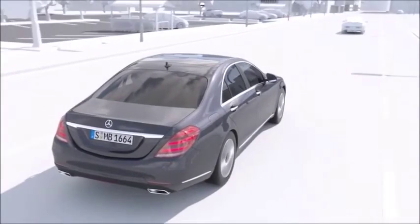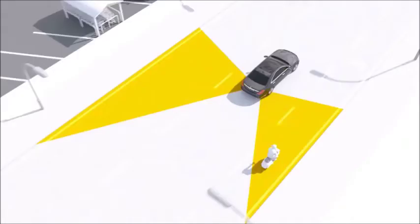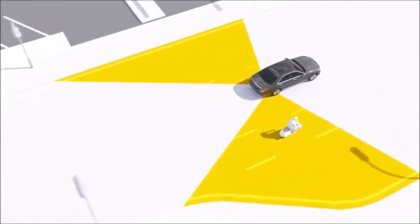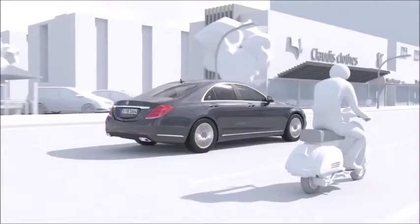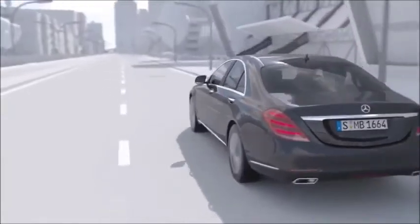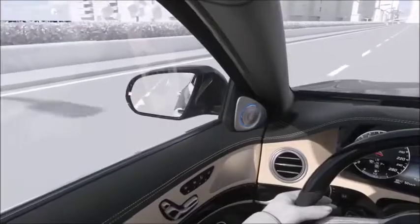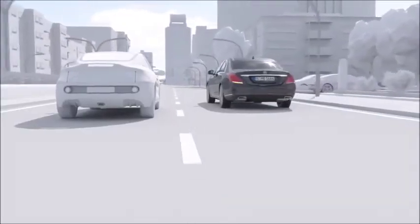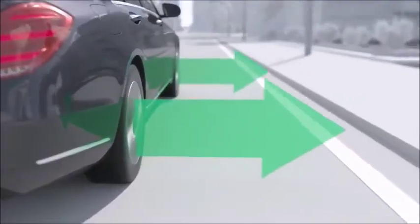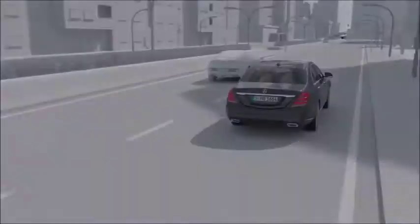In the basic version, Blind Spot Assist warns of impending side collisions with other vehicles when changing lanes. When the radar sensors register another vehicle in or about to enter the blind spot, a red hazard warning triangle appears in the relevant exterior mirror. Active Blind Spot Assist in the driving assistance package goes one step further. If the driver begins to change lanes despite the warning, the brakes are applied on one side to avoid a side-on collision. The belt tensioning function is simultaneously activated as a preventive occupant protection measure.